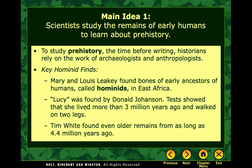A hominid is somebody that's human-like. So the first hominids were discovered by Mary and Louis Leakey. Lucy is probably the oldest hominid that was found. She lived 3 million years ago, and she was one of the first to walk on 2 legs. Tim White actually found someone even older than that, from about 4.4 million years ago.